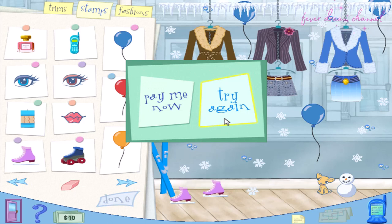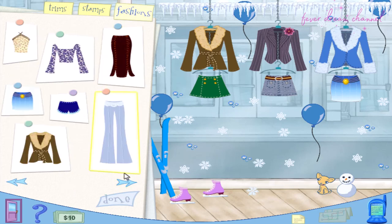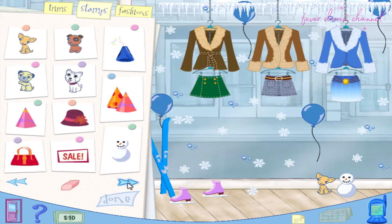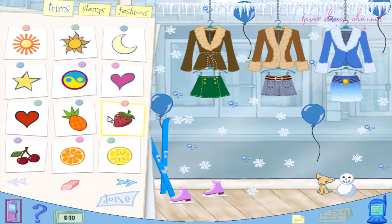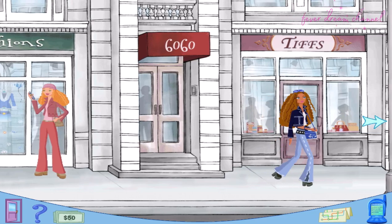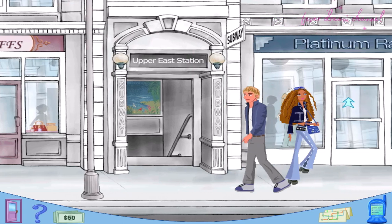Well, I'd say that's close to... I love these decorations. Great job, girls. The window looks fabulous. Here's the $40. Hey, to choose a... I was crushing on you, too.